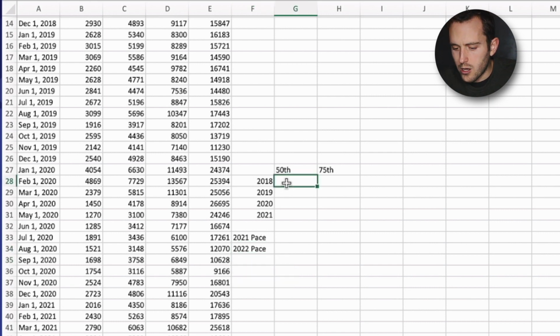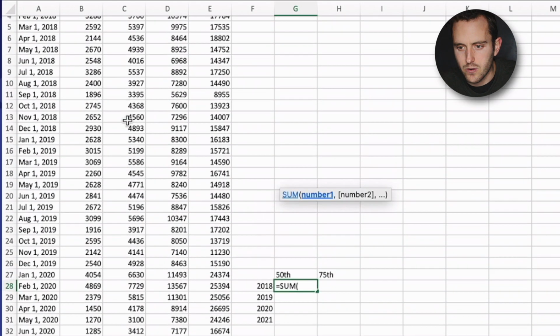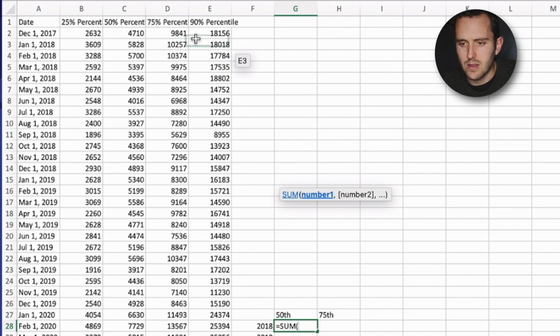And so what we want to do here is, it's real simple. We just want to sum up the 2018 numbers for 50th percentile. So you can see in this column, we've got 50th percentile numbers. In this column, we've got 75th. We've also got 25th and 90th.